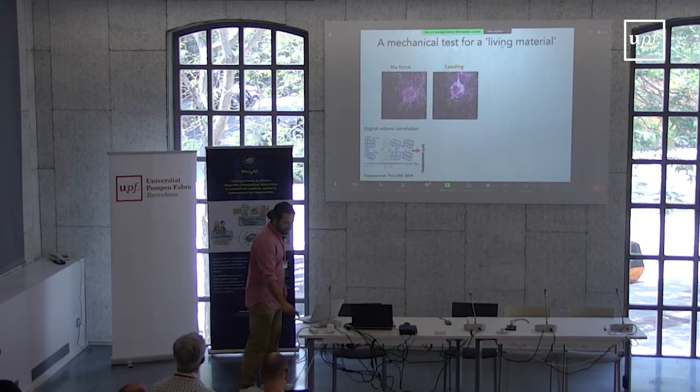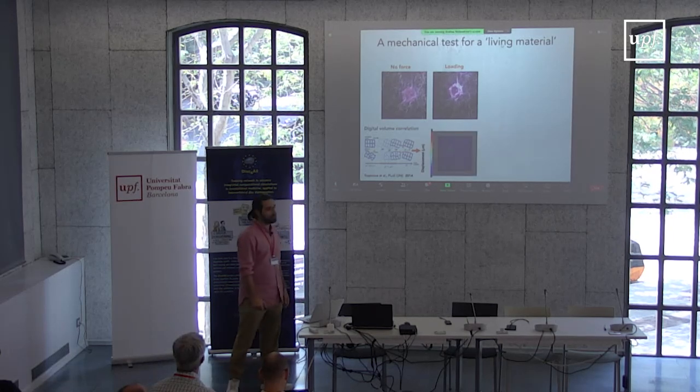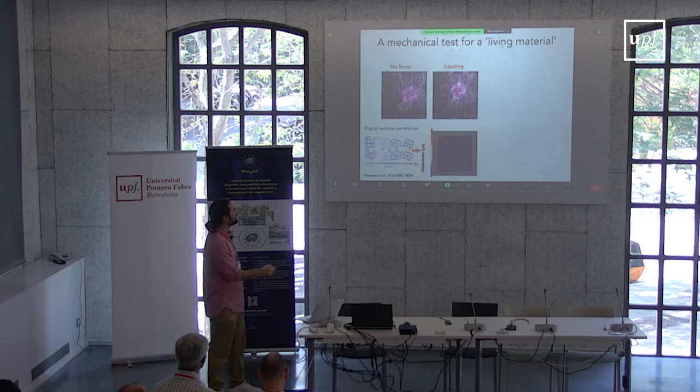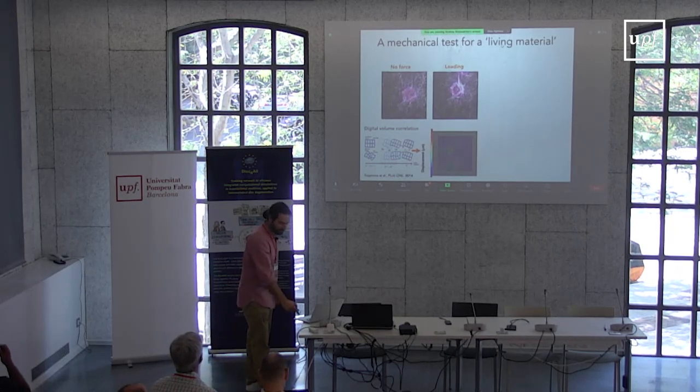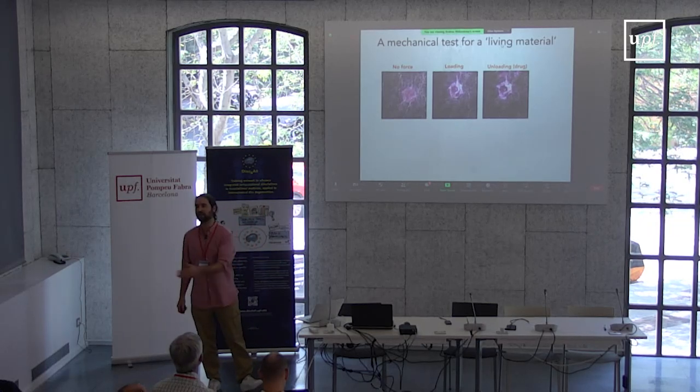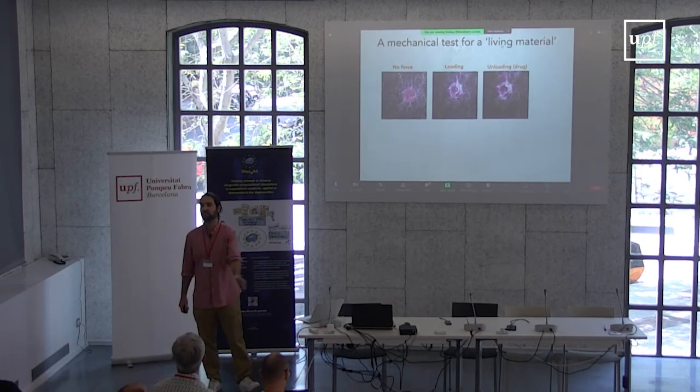Then we can use PIV, particle image velocimetry, to infer the deformation that the cell is applying to the material. And then we can unload again: wash away the cells, put in a detergent, and the cell is completely killed.